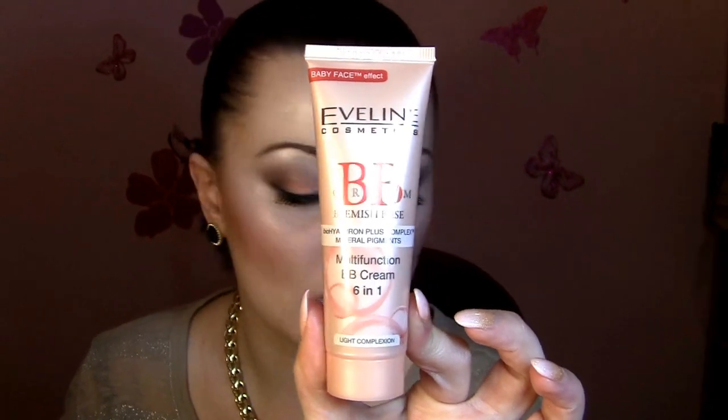It's 50 milliliters, also like the Nivea one, and comes in a beautiful squeeze tube. I find this is a little bit lighter than the Nivea, and it's super soft and moisturizing, dries very nicely on the skin, doesn't look cakey, doesn't look like you have makeup on, but gives a little bit of sheen. It doesn't have sparkles or shimmer particles inside, just a nice sheen, which gives a very beautiful glow to the skin. I really love this product.